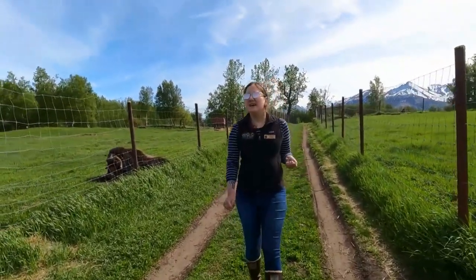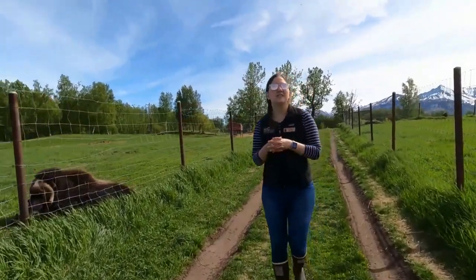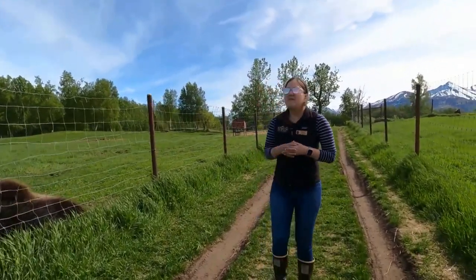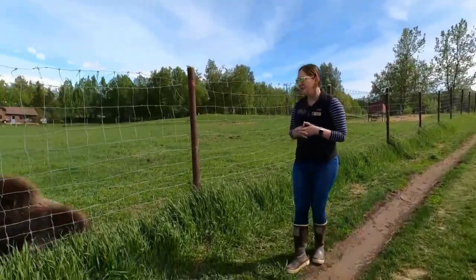Right now it's got selenium, manganese, vitamin D and E in there, with some molasses and oats to hold it together. We give that to them 5 days a week throughout the year. This is Munster.